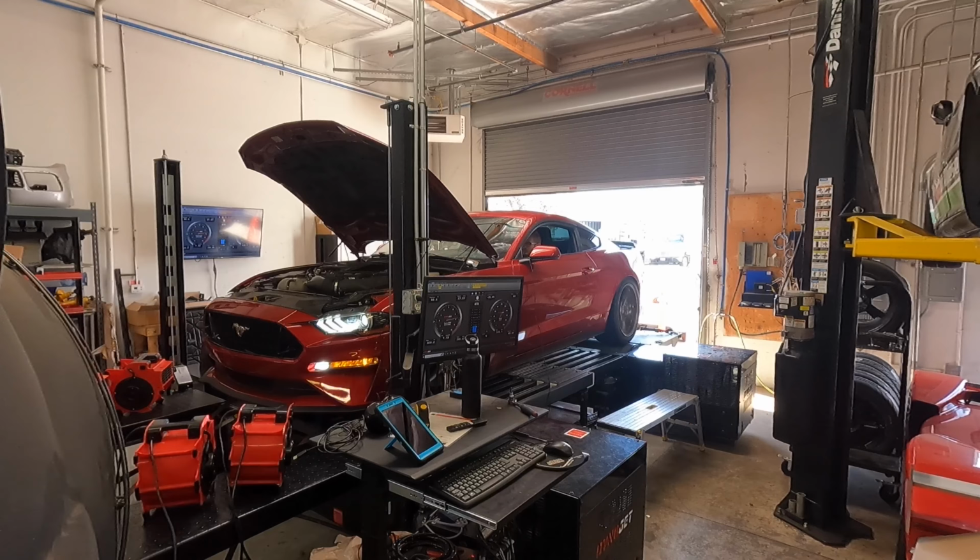Today I'm super excited because we're about to throw my E85 tuned Mustang GT on the dyno. So my Mustang is a 2020 Mustang GT with the 10-speed automatic. I have the 355 gears and I have the Lund E85R tune on right now. And I have a catback exhaust and a K&N air filter.